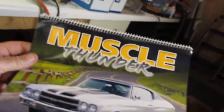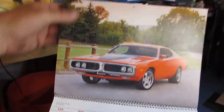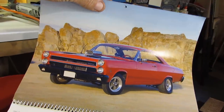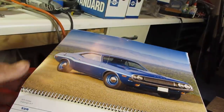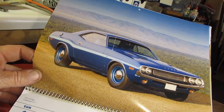The 2015 calendar, man. He's got me all fixed up here with all kinds of stuff. 2015 calendar, Muscle Thunder. Well, this is a Chevelle. What do we got here? Oh, there's a Mopar. '73 Charger. There you go. Well, a Comet. Look at that. It's dope. That is dope. Oh, Challenger. Look at that Challenger.